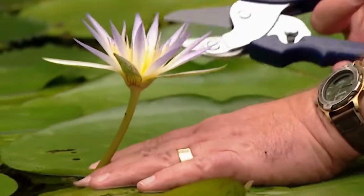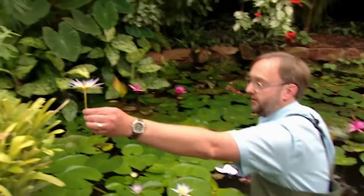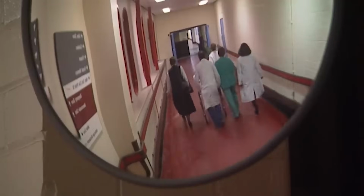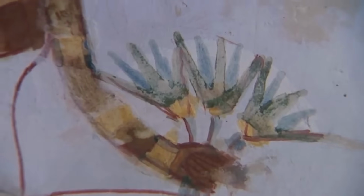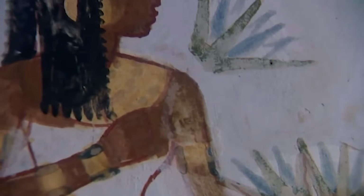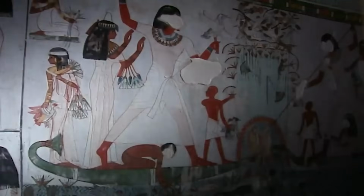Late in 1999, scientists in Manchester began a series of tests to uncover the secret of the lotus. They were looking in part at the flower itself. But their tests also had another focus: an ancient Egyptian who would have encountered the lotus. A mummy, 3,000 years old. It would turn out that the team would uncover some of the remarkable properties of the lotus and the links between the flower, the afterlife, and sex in ancient Egypt.